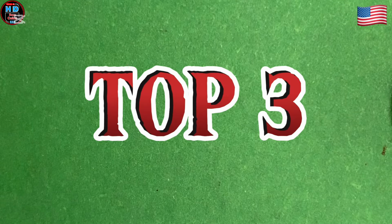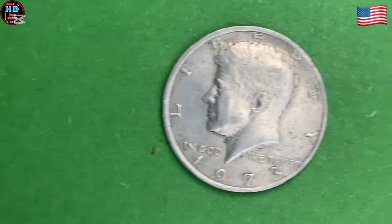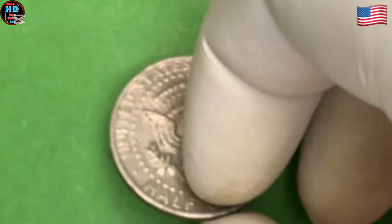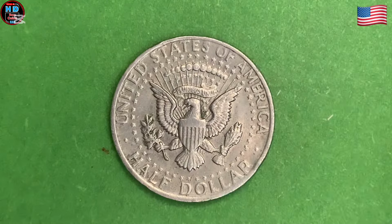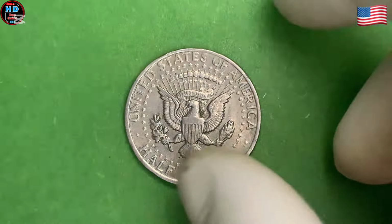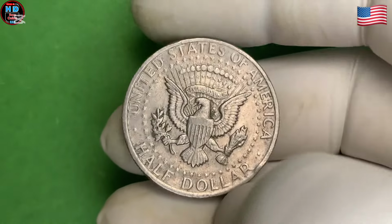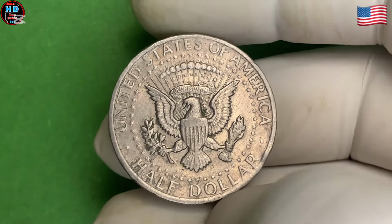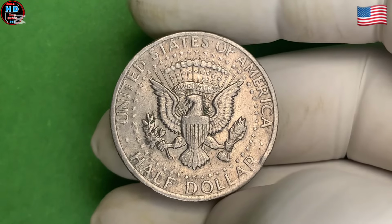The Kennedy half-dollar, a beloved and iconic coin in American history, continues to captivate numismatists and coin collectors around the world. While the series was originally introduced in 1964, it is the 1973 edition of the Kennedy half-dollar that holds unique significance. The Kennedy half-dollar was created to honor President John F. Kennedy, who tragically lost his life in 1963.